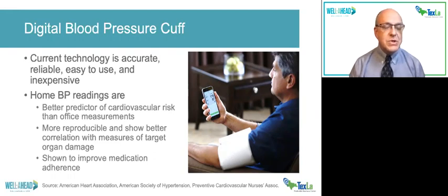But they've also shown that the numbers are more reproducible and show more correlation with their actual target organ damage over time, more so than in-office measurements. And the program has been shown to improve medication adherence. Again, this is because of the health coach piece of this. That health coach is reminding people to take their medicines and things like that.